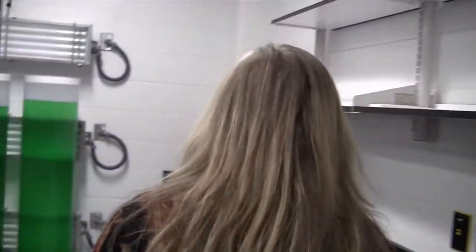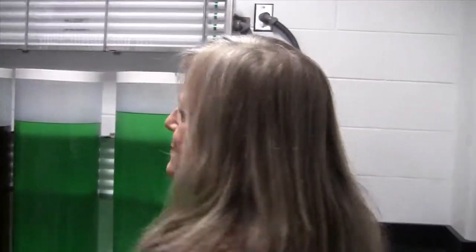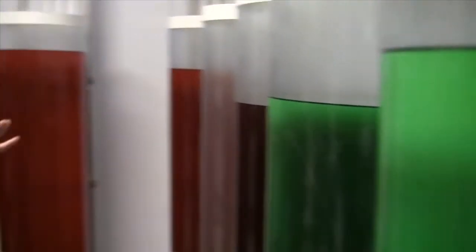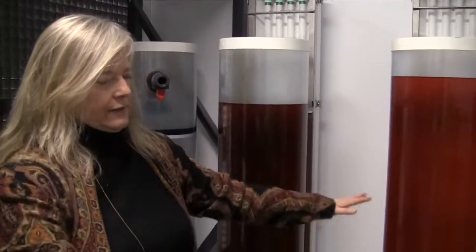And we didn't do this on purpose for you. This is still getting, since we said this is a brand new facility as of like 2 days ago, they're still working on getting the algae growth chambers up and running. So right now we are not actually using these colors.